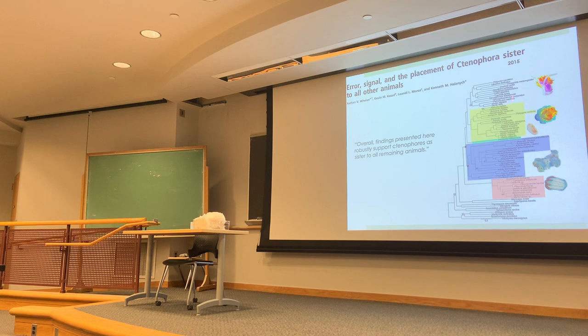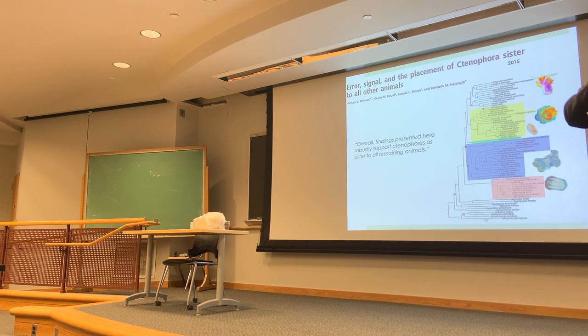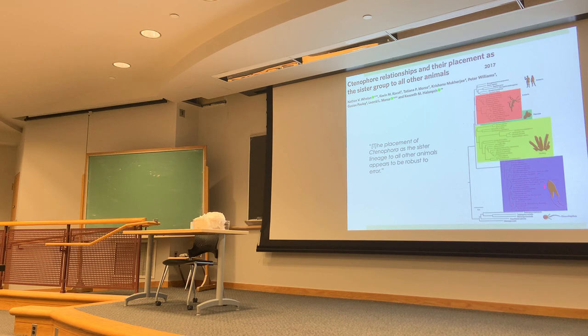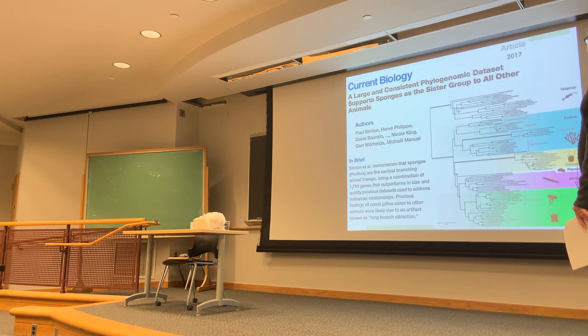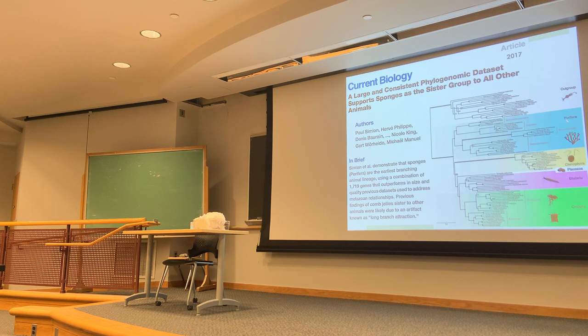Nathan Whelan and his co-authors, 2015, gathered different data and tried to evaluate what could be the problem with the different interpretations. Their findings, again, supported ctenophores the most basal and sister to the rest of the animals, and suggest that there may be methodological errors associated with sponges being most basal in other analyses. Nathan and a different set of co-authors had more data, and again show a strong support of ctenophores being the sister. Again, not the final word on any of this. There isn't a final word. 2017, a similar set of authors that made this argument before, a larger data set supports sponges being most basal. Ctenophores the next most basal group, and so forth.